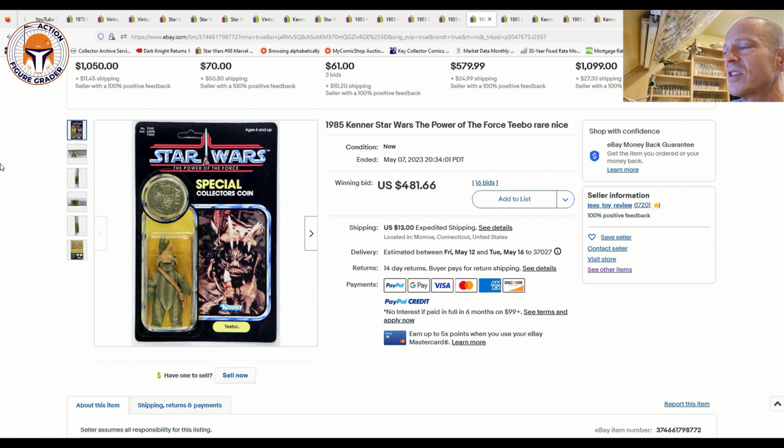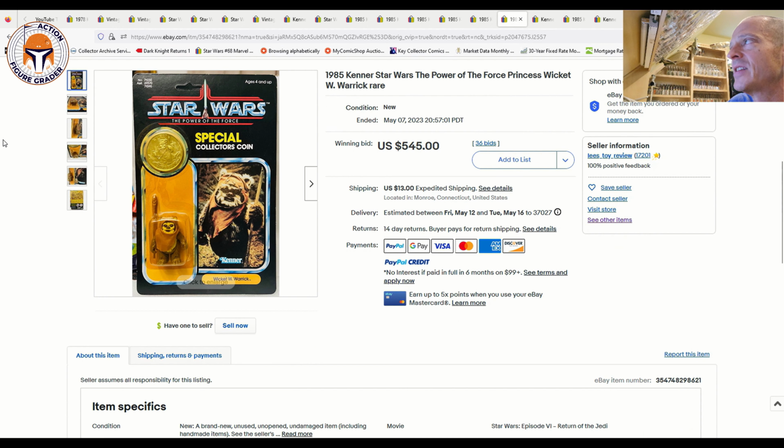Next up was Teebo. This is one that's always sneakily rare, and always pretty expensive. The Teebo on the Power of the Force card, again unpunched, and the blister was in pretty great shape, just very light yellowing. $481.66 on that one. So you can see that even though it's a fairly common figure, because it's on the Power of the Force card, which is tough to find, that price can be pretty elevated.